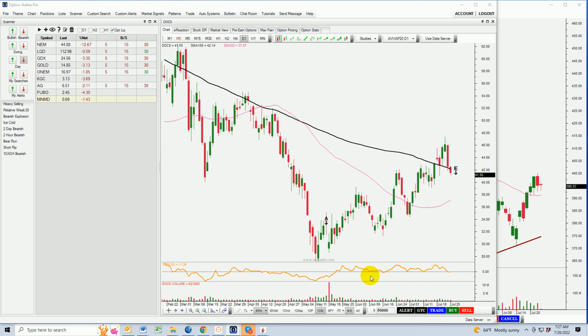DOCS. Got a nice defined upward sloping trend line here. Broke out above the 100-day moving average. Long red candle. Fail. Yeah, that's pretty good. This was horizontal resistance. You had your breakout right there. That's starting to fail. Yeah, I like this one too, actually. This one looks pretty good.